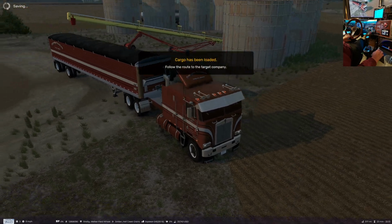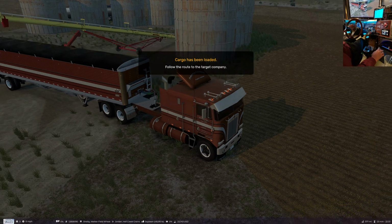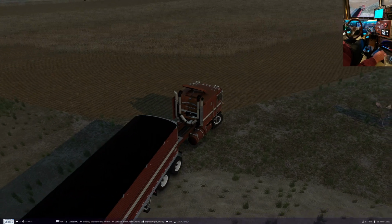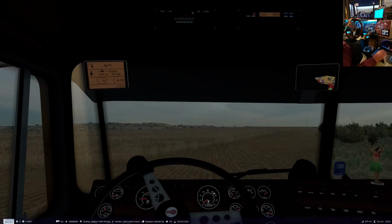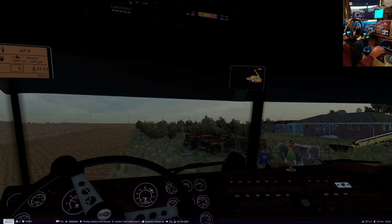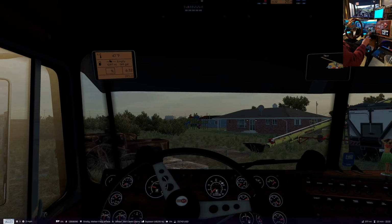There we go. Let's roll. What do we got on here? 49,000 pounds of soybean. We're going to make this. Let's see. We're going to run into that old implement here. Seed drill. Look at that thing. He's old. Might just clear it.